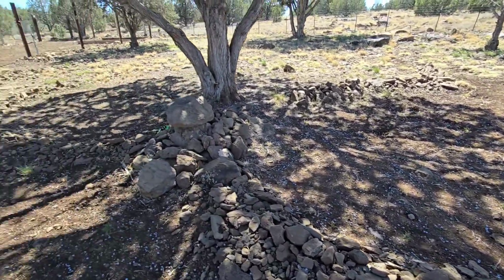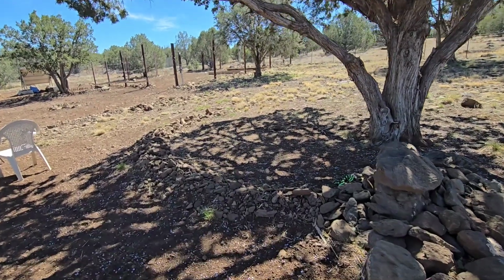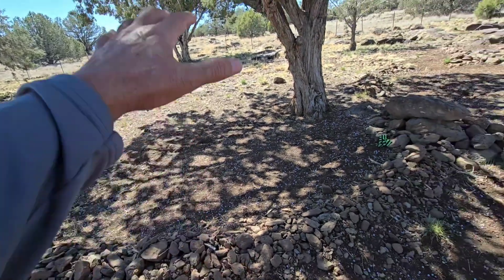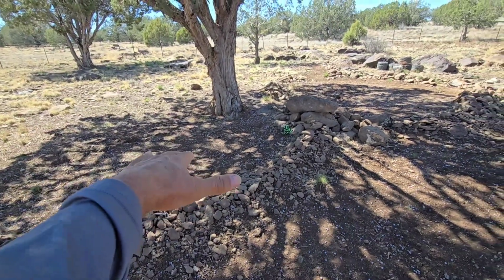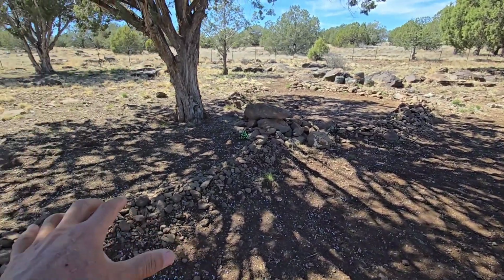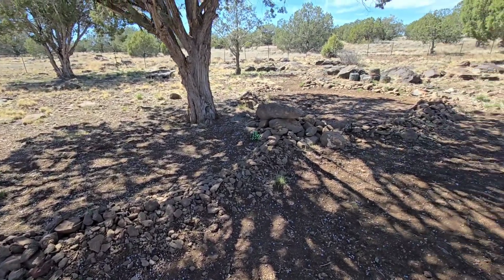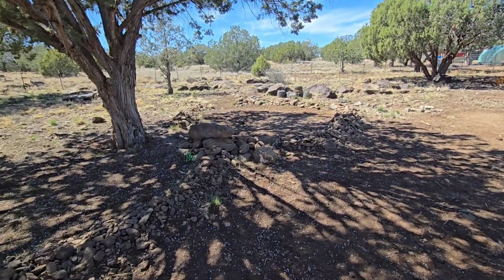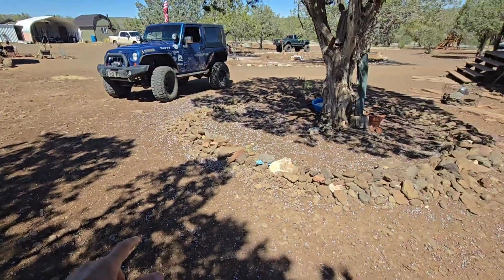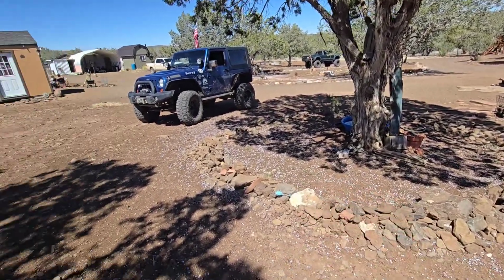We have one here. A little hard to see with all the shadows of the tree here, tree limbs. But this is an excellent spot. As the water runs down, it hits here and it goes underground. And this will be an excellent spot to plant things, flowers or whatever, shrubs. And it'll help stop the flow of the water. Same thing around this tree here. It'll capture some of the water here.